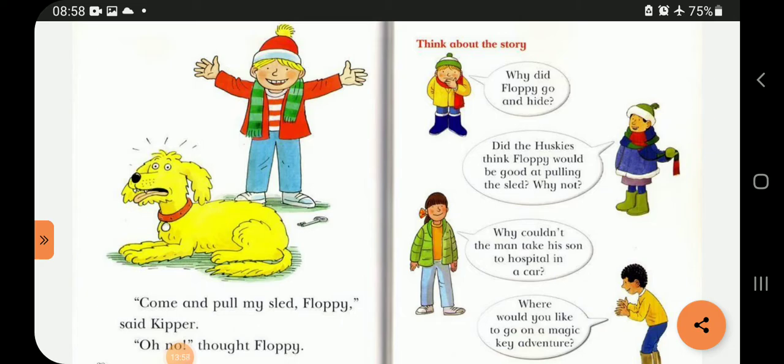Think about the story. Why did Floppy go and hide? Did the huskies think Floppy would be good at pulling the sled? Why not? Why couldn't the man take his son to hospital in a car? Where would you like to go on a magic key adventure?